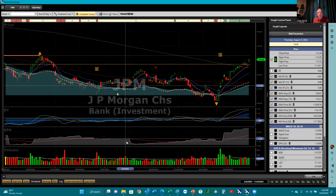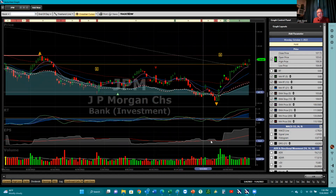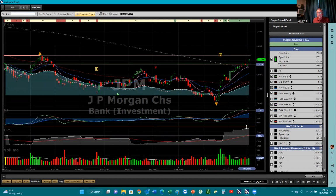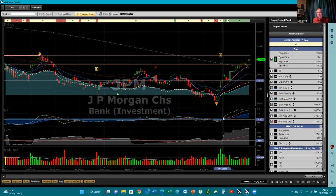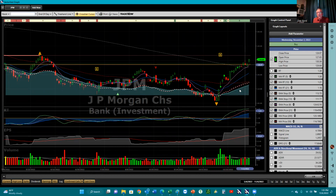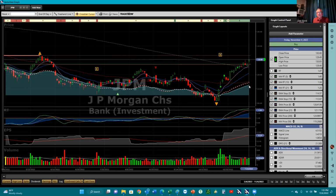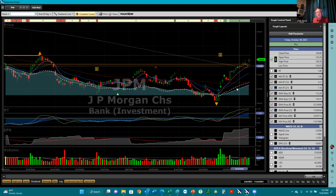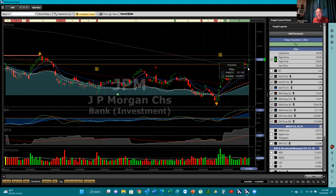And you can see JP Morgan has kind of choppy earnings up until recently, up until October. And then the earnings have just started to really take off in October. The momentum is really good. This blue-gray area is the sell. This is really the stop point, but it's well above the stop. It's well above its moving average lines. It probably needs a rest.